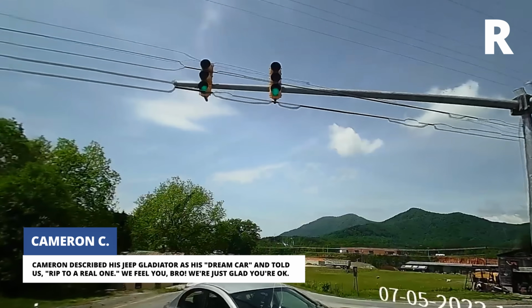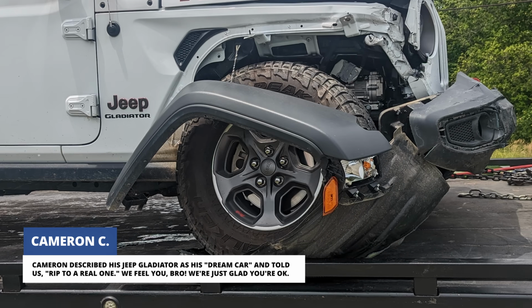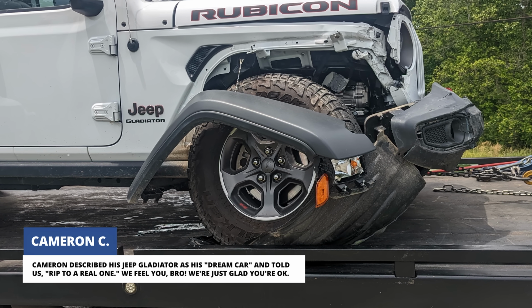Cameron described his Jeep Gladiator as his dream car and told us, "Rip to a real one. We feel you, bro. We're just glad you're okay."